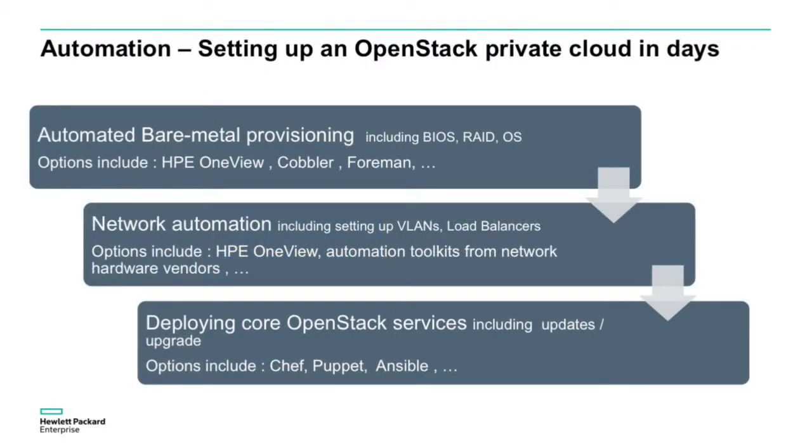So if you look through these 3 major chunks, and there are other chunks like storage as well, I think there's a lot of focus on the 3rd chunk, which is around deploying your core OpenStack services. And there are several choices in there, including Chef, Puppet, and Ansible, which are some of the top choices that enterprises make in deploying the OpenStack services.